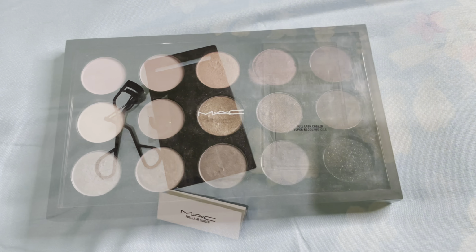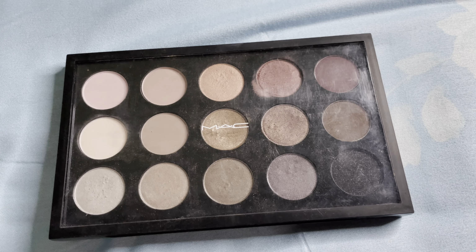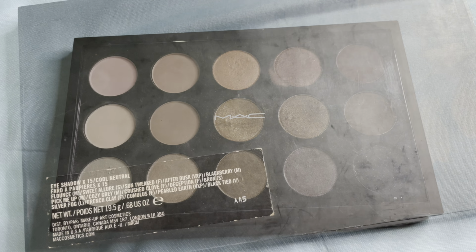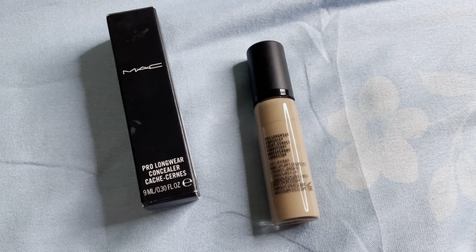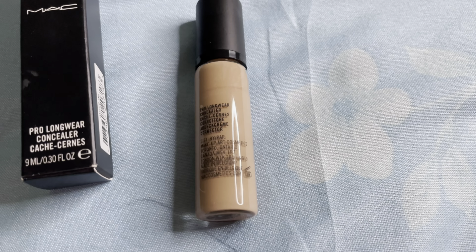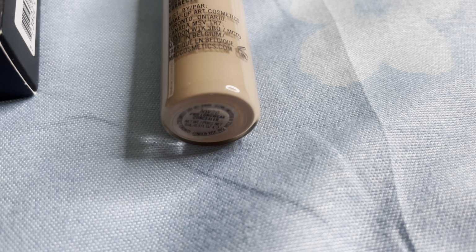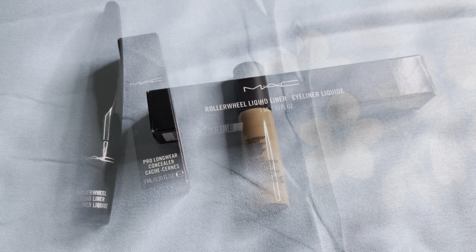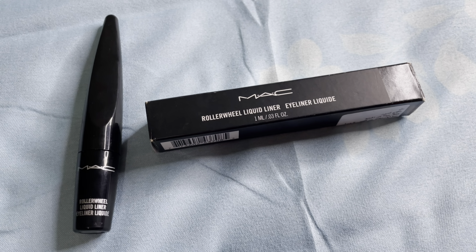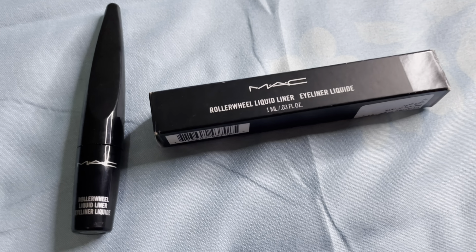Beautiful. And this one is the eyeshadow set from MAC, and these are really the colors that I love. So this is AA5 eyeshadow times 15 cool neutral. And the next one here is the MAC Pro Long Wear Concealer. And this one is NW20.